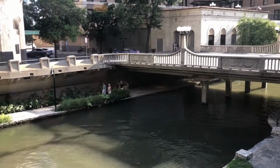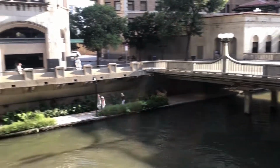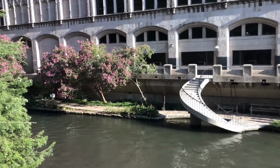Okay, right off the lobby are the tables and chairs by the Riverwalk. You get a great view and you can access it outside. Now let's head upstairs to look at the pool deck.